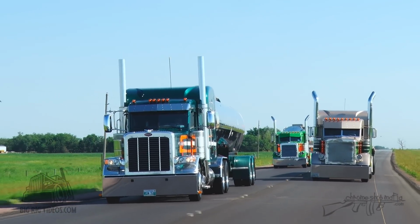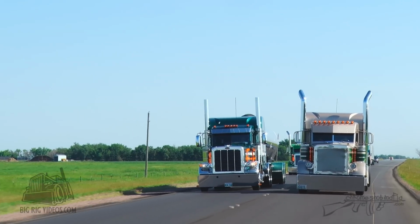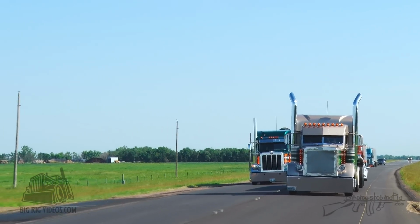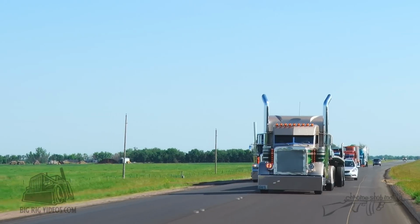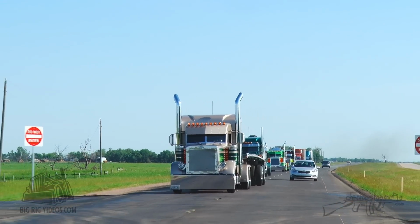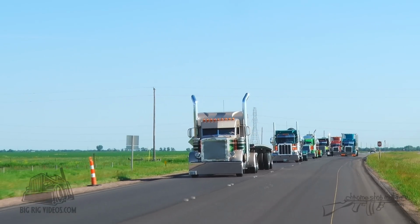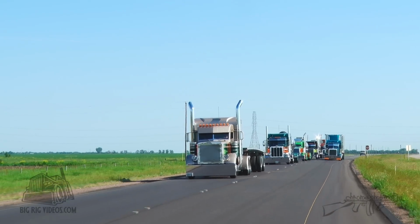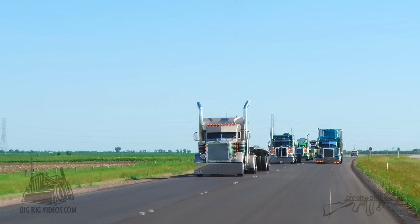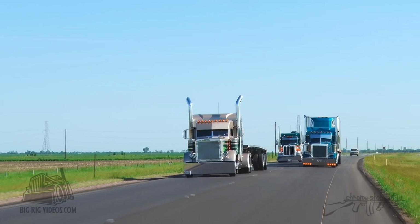Hey, your one stack smokes for the other one. I think you should do something about that. Well, in a minute. Yeah, you asked for it. Kenny, show them how we do it down here. Yeah, look at that. Us boys showing the Canadians how big trucks run. Well, I gotta admit, it looked pretty nice. Sounded good too.